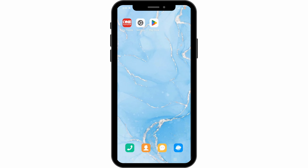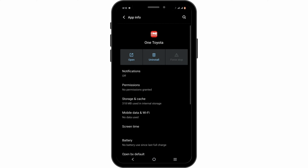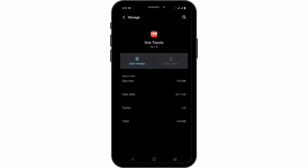After which, the issue regarding your Toyota app not working should be solved. If not, there might be a technical glitch. In that case, you can press and hold your application, then tap on App Info, then hit the Force Stop button. Head over to Storage and Cache and tap on Clear Cache. This will remove any bug or glitch issue.